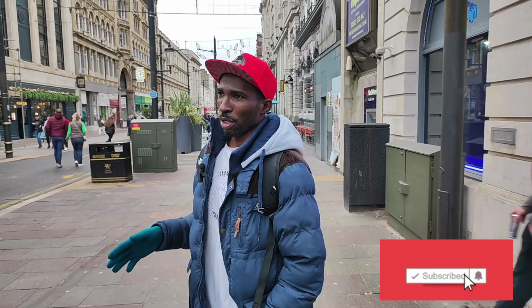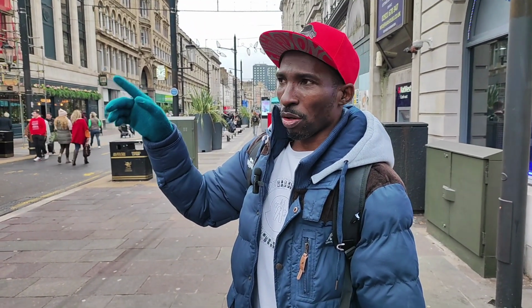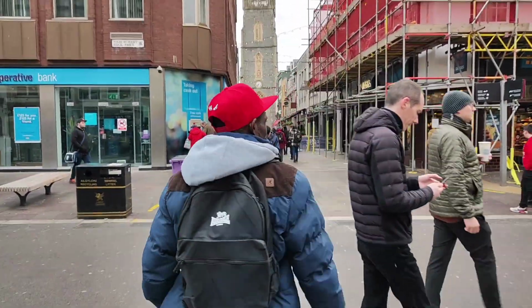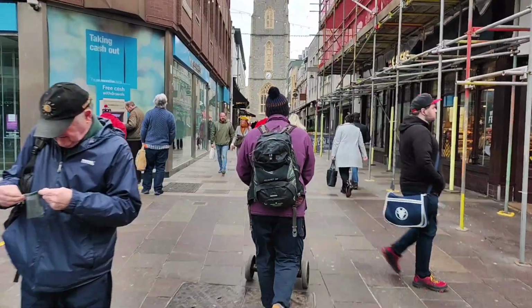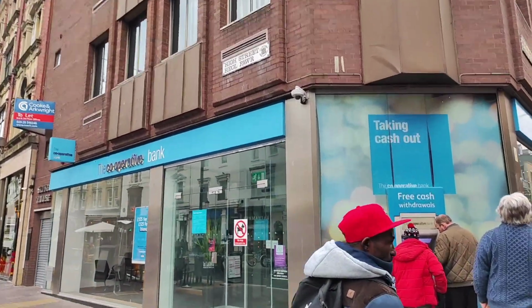Yeah, this is High Street. So we just get to High Street now. So we want just to go to this corner and see what is there. So come with me and see how all the places are. So just come with me. So this is it. That is High Street. You can see it.